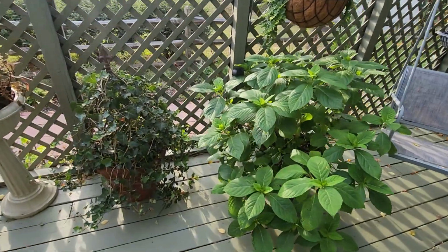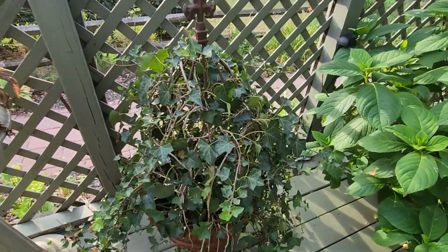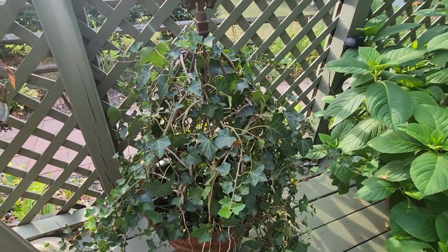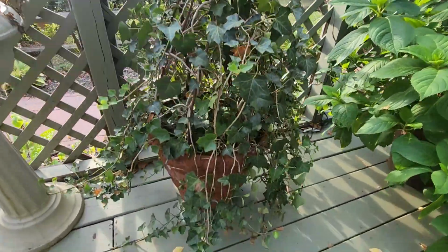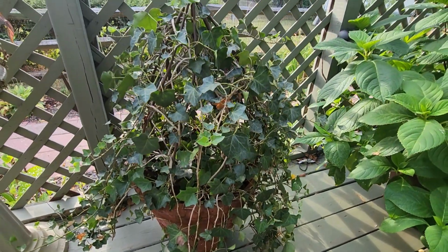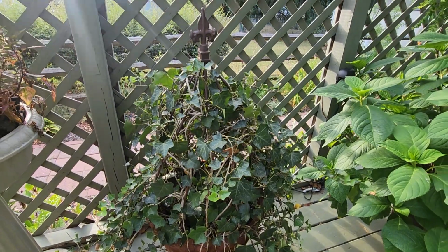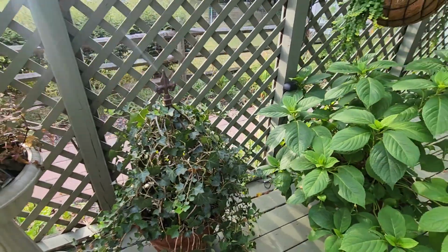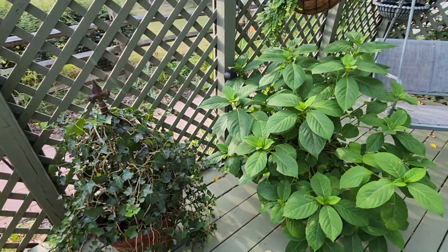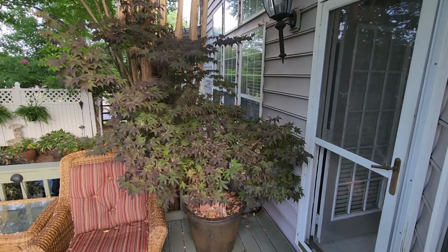I also have other topiaries here with ivy growing on them. Again, I would never put ivy in the ground, but I do love ivy in containers. This has been in this container for I don't even know how many years, and it goes dormant in the winter, and then I just go in and give it a little bit of fertilizer, and it takes off and comes to life again. Now this is by my back entrance.